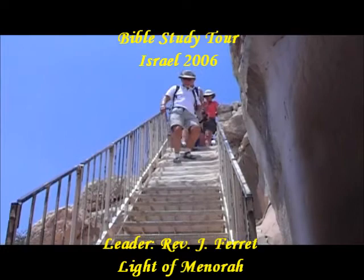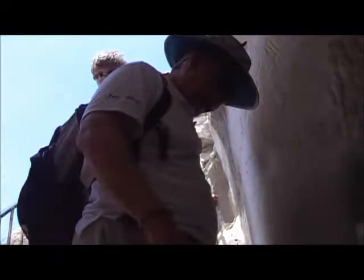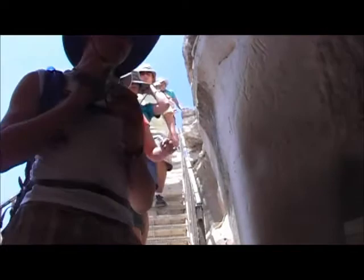Hey, come. Lots of room to spread out. You guys through here, down here. You guys will have a wonderful chance for moving around here and taking some pictures a little bit later.